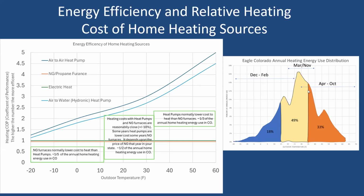Here, over in this side, in this third, heat pumps are normally lower cost to heat than natural gas furnaces. Normally, I spend a lot of time trying to pick the right word. What I mean by that is generally, if gas is sold at break even or profit, heat pumps are lower cost because there's big energy savings. Some years gas is sold at losses, and you can look at the last decade or so at the prices in the stocks and figure that out. So generally here, in this third, heat pumps are lower cost.